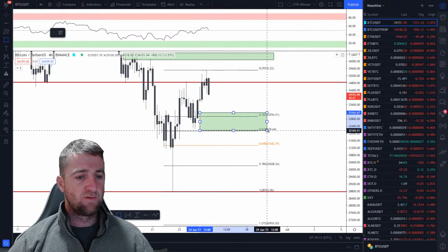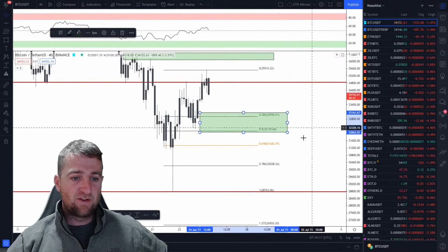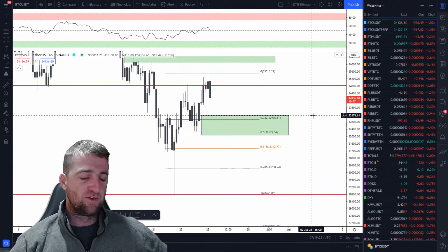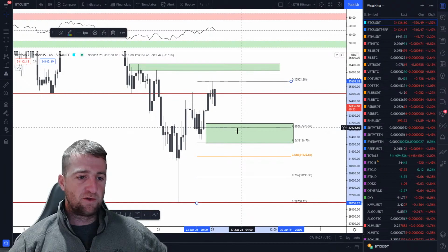So maybe if you're looking for some buys, target anywhere between 3290 all the way down to 3200. It could be a decent area to get 32,000, should I say. So see if we can fill any orders within that range.